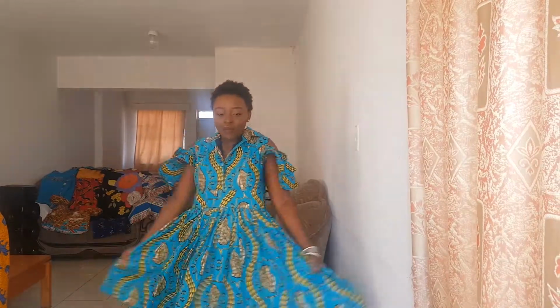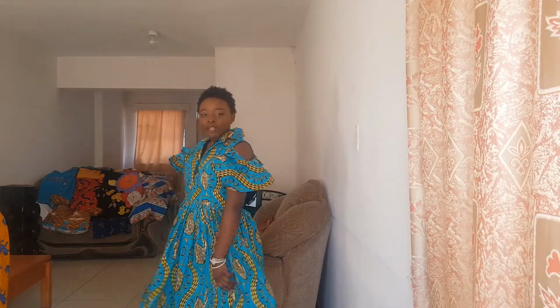As you can see, it is kind of like a princess dress, let's say. It's not too long. It's above the knee or below or in the middle, I don't know. And then it has these really nice hands, this detail, like a double layer, and then it has a collar going on here.